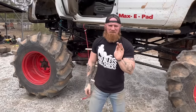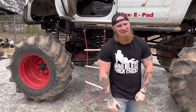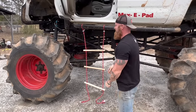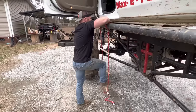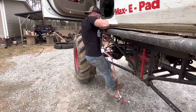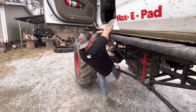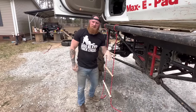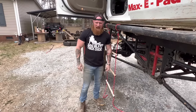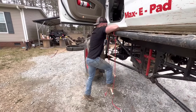So I didn't account for the fact that that ladder was going to swing up under that truck. And I just about busted my head. Woo! Let's try that again. Oh my goodness. Let's see. All right, if I step up. Nope. All right, I think it's my fault more than it's the ladder, okay? It ain't the ladder, it's just I ain't really ever climbed a rope ladder. Or I have, it's just been a long time. Let's try it again. All right, so let's put a weight right there.